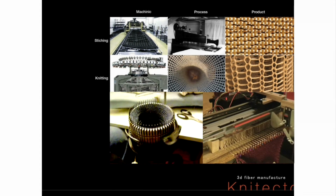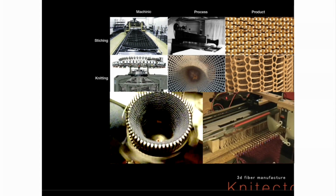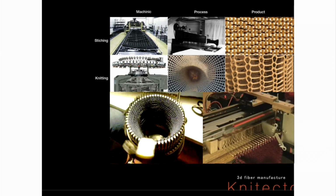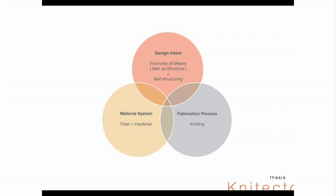Only the technique of knitting had the desired attributes. Continuity of material enabled us to create structures without formwork, and the formation of one loop at a time gave us the opportunity to explore complex forms. So using fiber as the material and knitting as the method, we proposed the metaphor of economy of means. And then began the exploration of knitting.